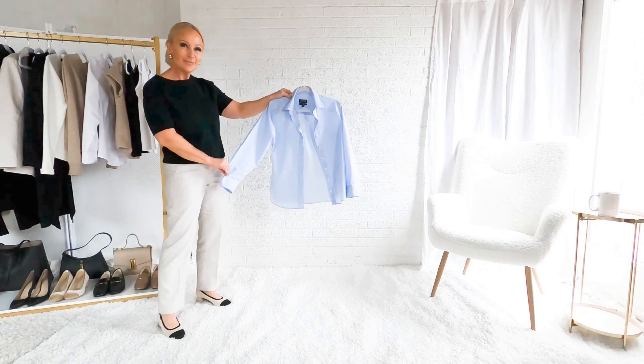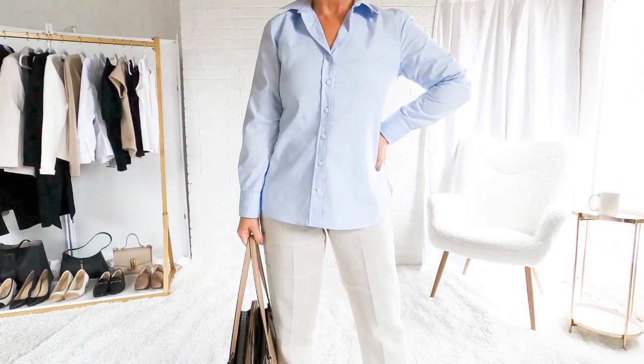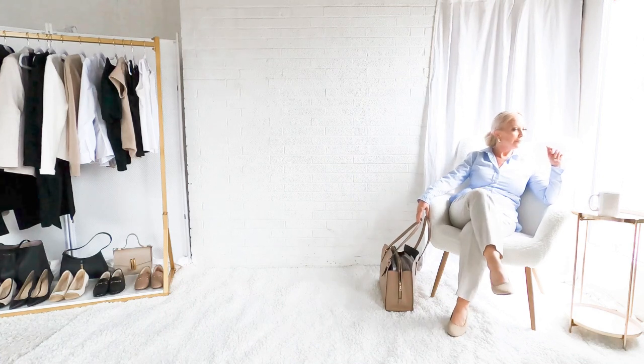At this point in the year, we're still in the late months of winter and approaching spring, but I think it's okay to start lightening up your color palette in your wardrobe. This blue button-up is a good piece to do that. And I love the light colors of the beige and blue together. It reminds me of seashells and the ocean.